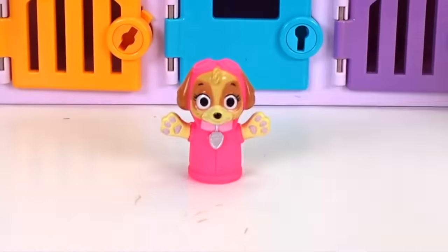We can also take this little green turtle and press it into the sand. And now we've made a turtle! We can't forget about our pink starfish. Let's press that in there. We have a starfish, a turtle, and a perfect sandcastle.